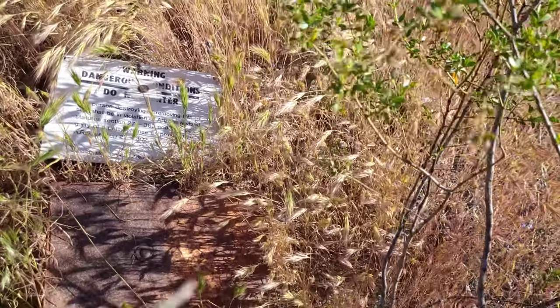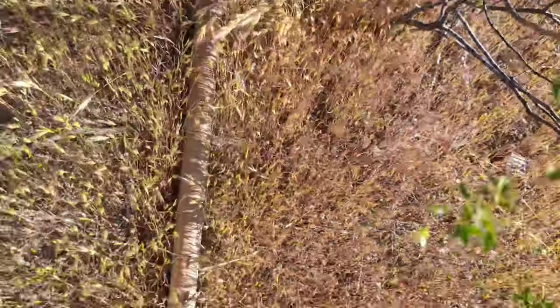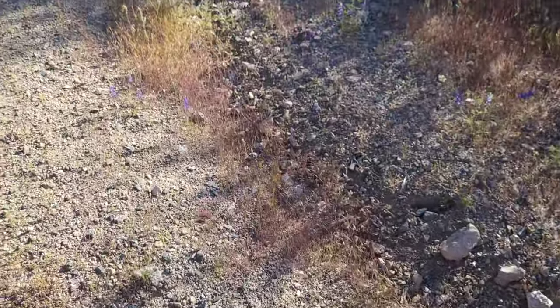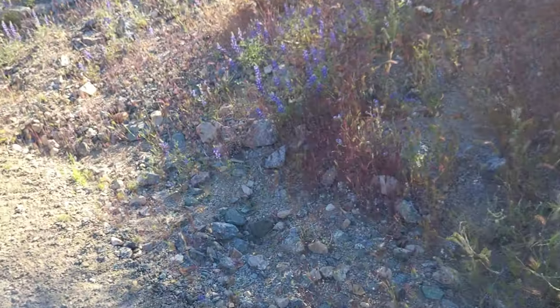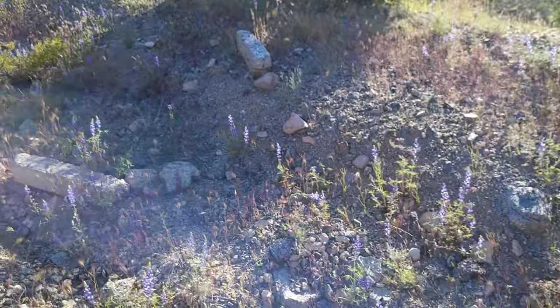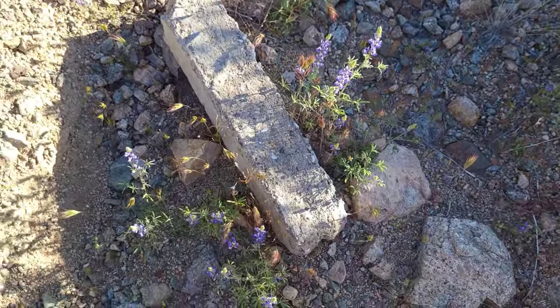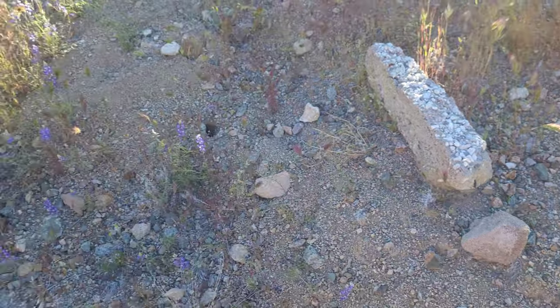Warning, danger, dangerous conditions, do not enter. Sounds like a mine. Interesting. And up here you have a little bit of, looks to be concrete. I think we should go check it out.